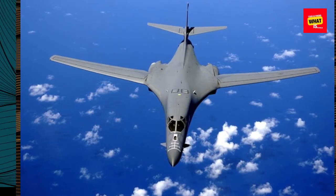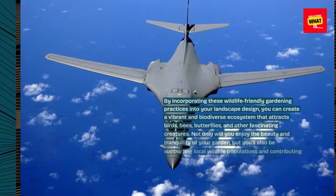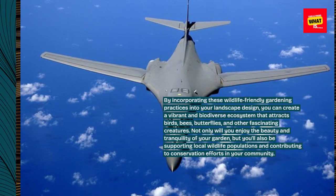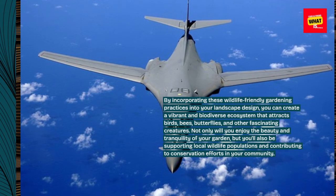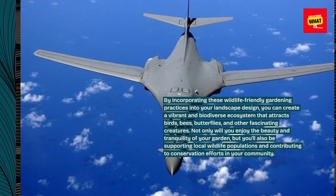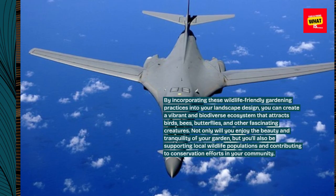By incorporating these wildlife-friendly gardening practices into your landscape design, you can create a vibrant and biodiverse ecosystem that attracts birds, bees, butterflies, and other fascinating creatures. Not only will you enjoy the beauty and tranquility of your garden, but you'll also be supporting local wildlife populations and contributing to conservation efforts in your community.